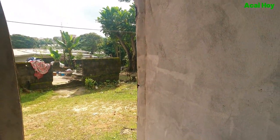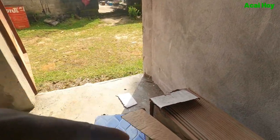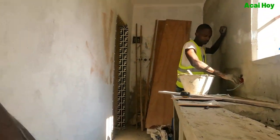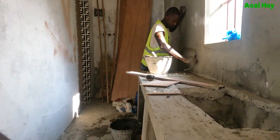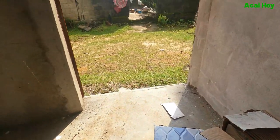Actually, Kizoko says that he wants this white to go here. The white tiles should go there, but I don't know if they're going to be enough. If it happens that it's not enough, I told him they should use the blue ones on the corner side, on the other side. But he said that he loved the white one best. So I don't know. Guys, tell me what you think.